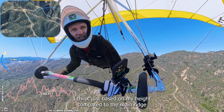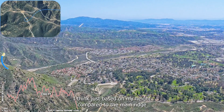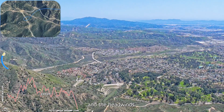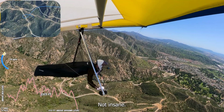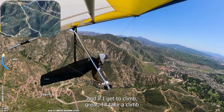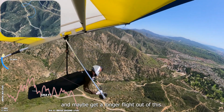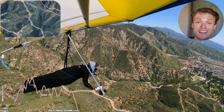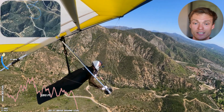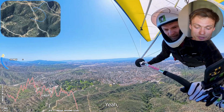I think. Just based on my height compared to the main ridge, and the headwind's not insane, I think it's doable. And if I get a climb, great. I'll take a climb and maybe get a longer flight out of this. So at this point, I think I'm pretty close to being able to glide out to the regular Sylmar landing zone. So anything from here on is a bonus for me.